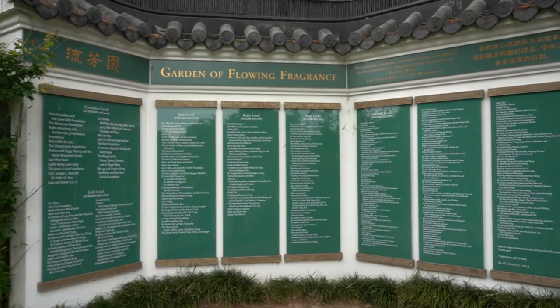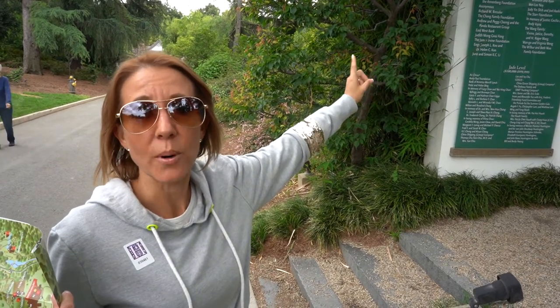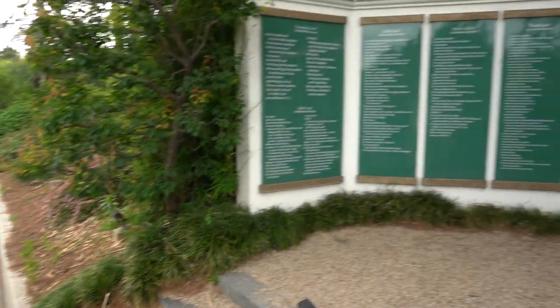All the people that have donated to the Huntington Library, and the people on the left side have donated $1 million or more. That's amazing.